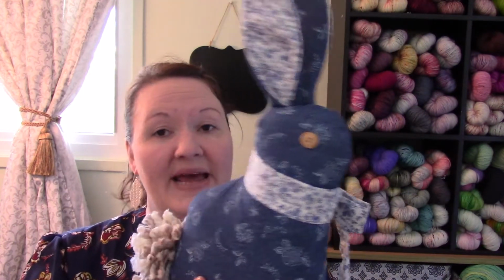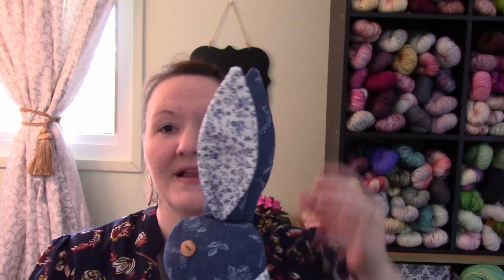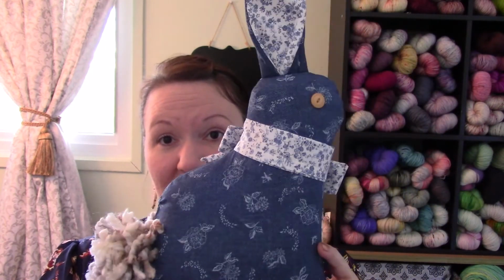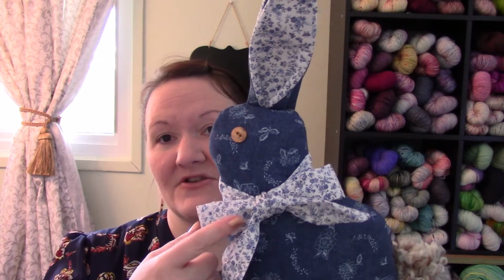Now, I've never made anything like this before. I've never done a stuffed animal before. Her pattern was well written, very detailed. I did have some trouble, but it was not due to her pattern or anything. It's just because I have never done anything like this before. But I love the ears. Aren't the ears adorable? And I love the fabric. This blue was donated to my shop, and it was a pretty big piece, so I decided to go ahead and use it for this bunny. And then this was scrap fabric I had left over from a different project.